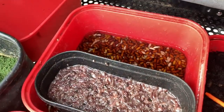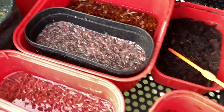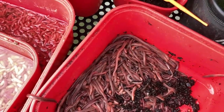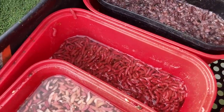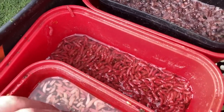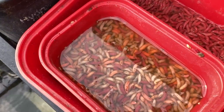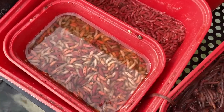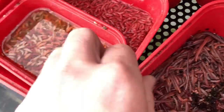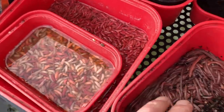Then we've got our casters, some of Willy Worm's finest dendrobenas. We've already got some chop there. Again, just some dead maggots from Willy Worm's there. We've got a few hook maggots. Maggots has been a good bait here. So we've got a few different colours there. We've got an escapee there. You're not getting away, mate.